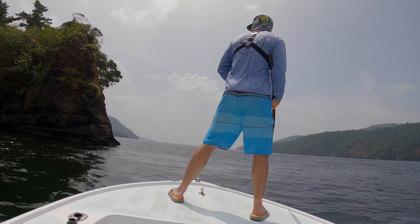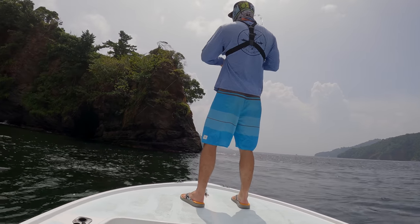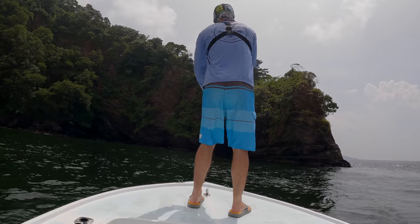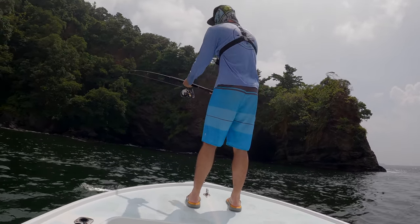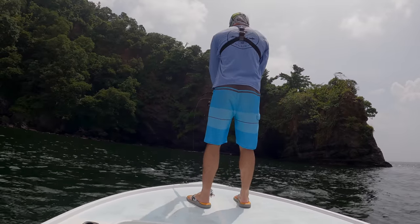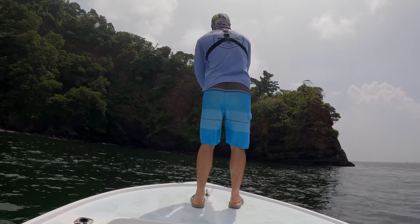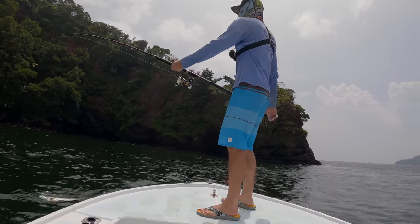Oh! First cast! What? A little toppie. First cast, not bad. All right, if you jump off now, I will be okay with that. Ugh. Perfectly okay with you jumping off now. Jump off, chick, jump off, chick. No. No jump off.